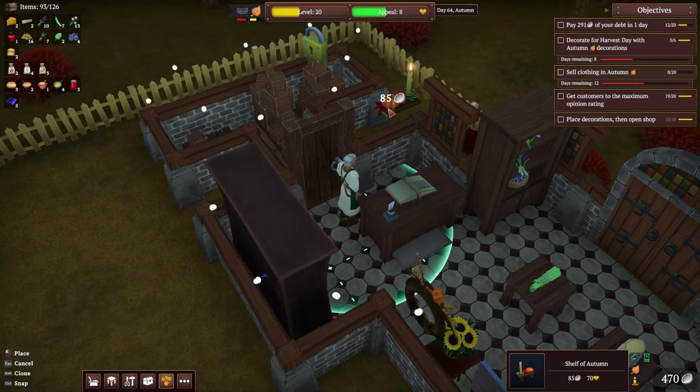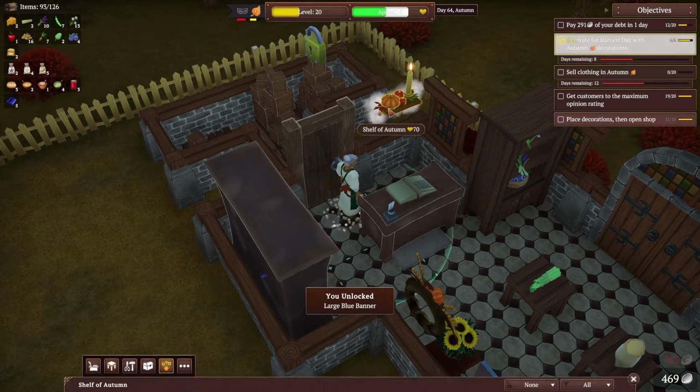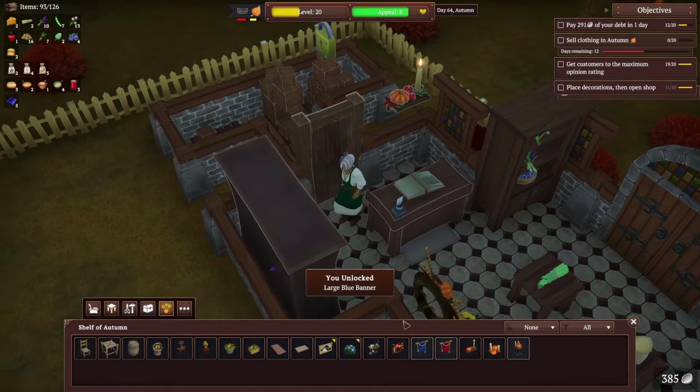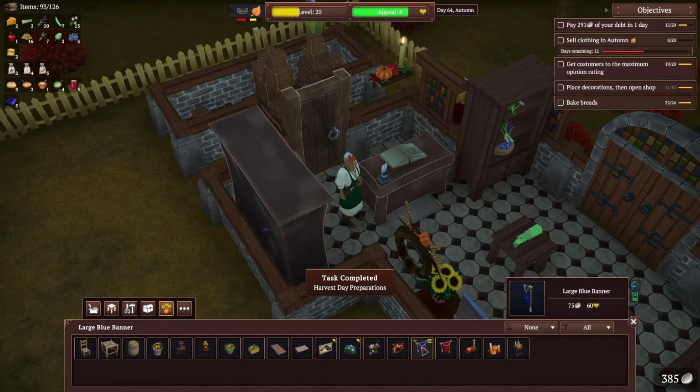So yeah, we'll put that there. We'll put ourselves a magic floating shelf behind our counter, which will look quite nice. And that gives us some more appeal, but also it means that we have unlocked a large blue banner. Oh my goodness me, we have unlocked a large blue banner.